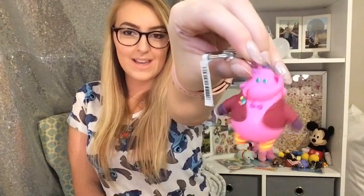This is the one I wanted so badly. Bing Bong! Who's your friend that likes to play? Bing Bong, Bing Bong. Look at all of his detail. He's got his little pin. He's got his little hat. His legs. I mean, seriously, you cannot get cuter than this.